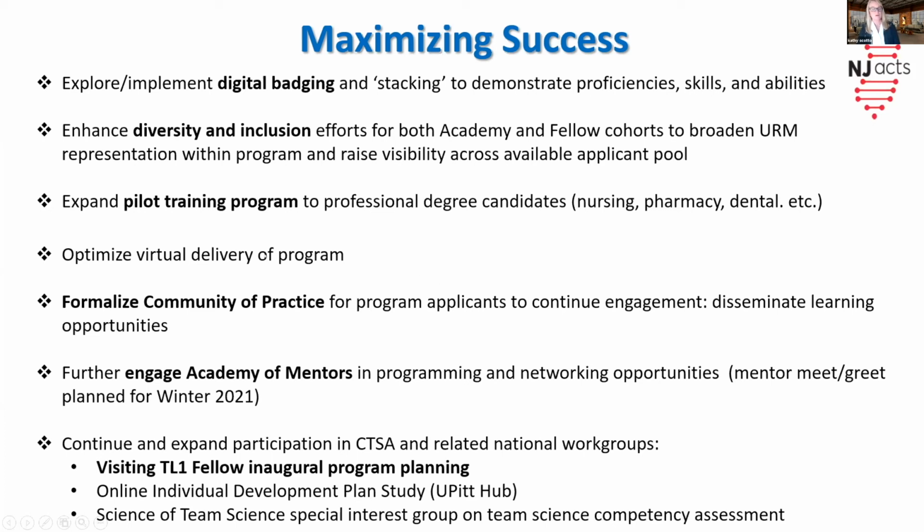One of the things that we really have to focus on, somebody mentioned before that in some strange way, COVID was a plus because it allowed us to learn how to deliver information virtually. But because we want to have more interactions within or across the universities, across the state of New Jersey, and be able to have more program interactions, we really want to keep a lot of what we're doing virtual.